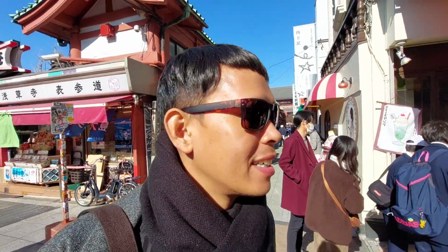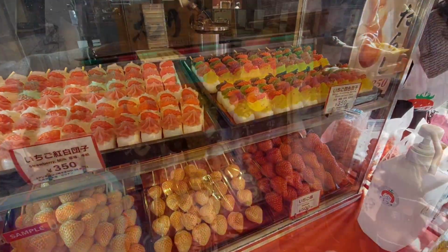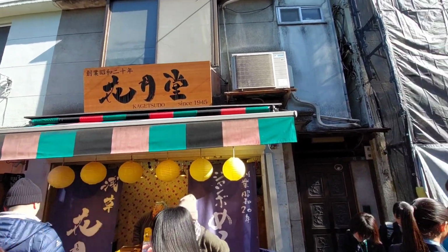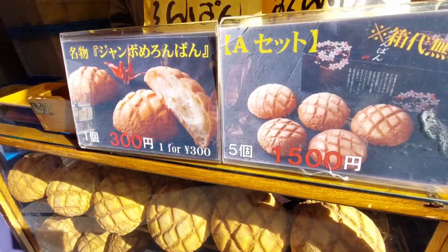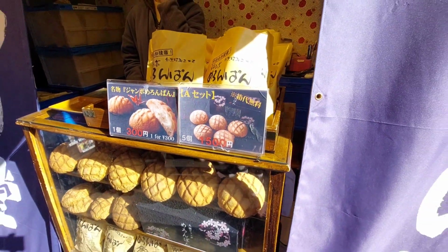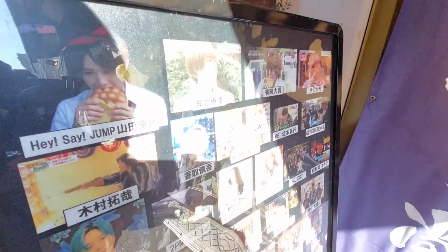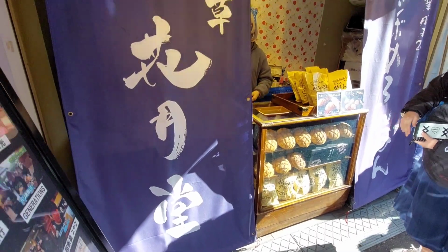The wife saw someone eating like the flat chicken we had at Taiwan. And we're trying to locate that here because that was really good. Okay, we found this shop, the Kagetsudo. Since 1945, they sell this bread right here. This one. One for 300. Five for 1,500. It is that popular that there are local celebrities enjoying this. So let's try.